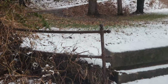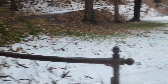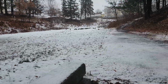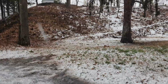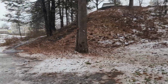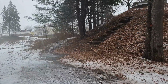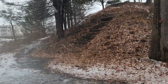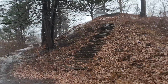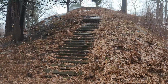And the old wrought iron fence is still here also. There's not much left of it. I think that's about it, to be honest with you. You can see the various paths that used to go everywhere. Absolutely beautiful place. It still is. It really is. It just needs, you know, 20 guys to spend a month in here and just clean this place up, and it would be nice again.